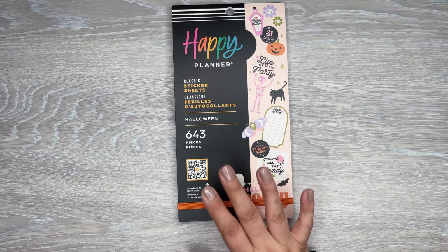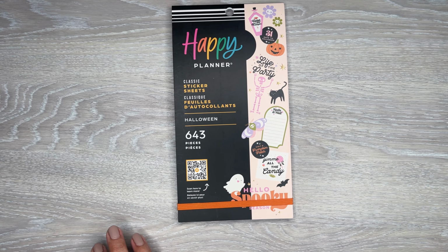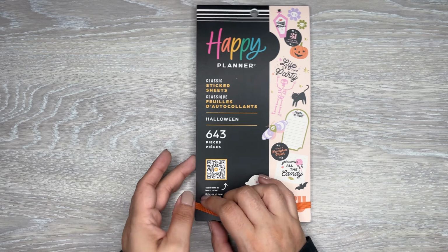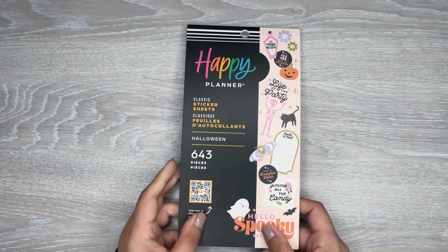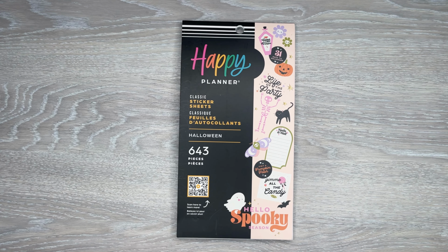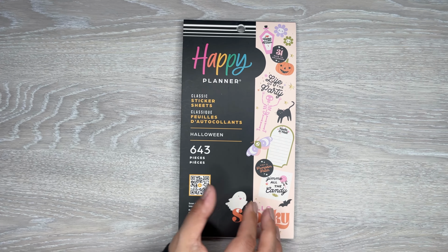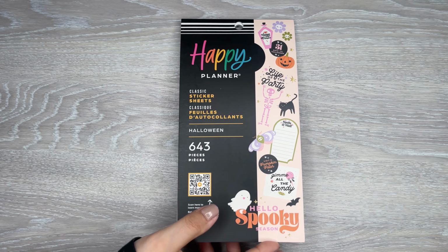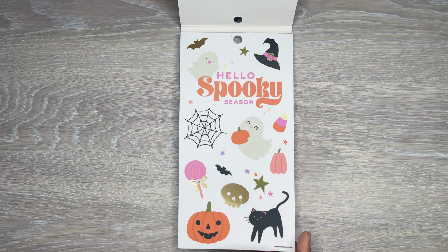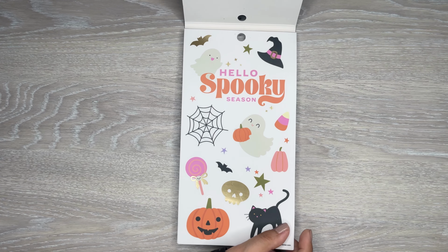All right, and then we have the last seasonal book that I have, which is Halloween. And like I said, I didn't receive all the seasonal books, so definitely check out the site to see what else is out there. But I did want Halloween because I love the Halloween stickers, and these are super cute. And I didn't see a lot of repeats in this one, so that's good.